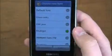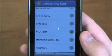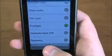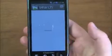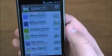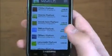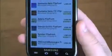Those are the two I've downloaded. The default font, of course, comes out of the box. But you'll notice some of those fonts like Choco Cookie and Cool Jazz from devices like the Samsung Reality and some of the feature phones. But you can get fonts online, and they're 99 cents. It's a buck, a cheap investment to customize your device, and you can scroll through. So I was really impressed by that. I thought that was a neat feature, and it really speaks to the customization options that the device has.